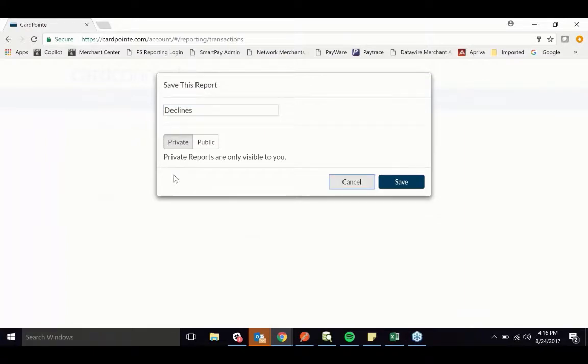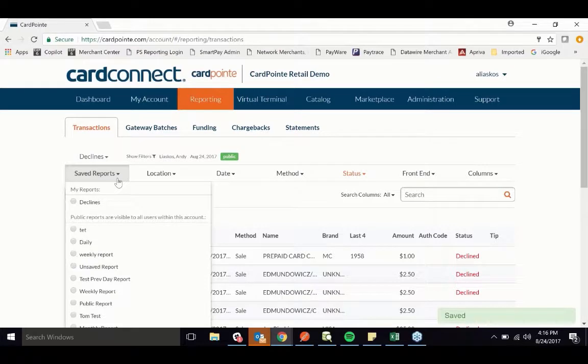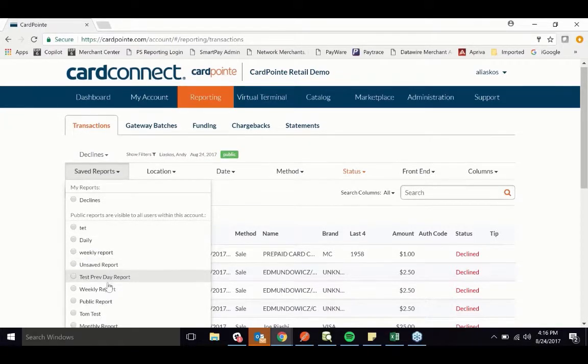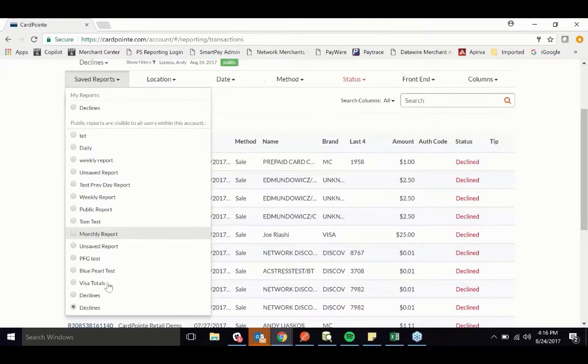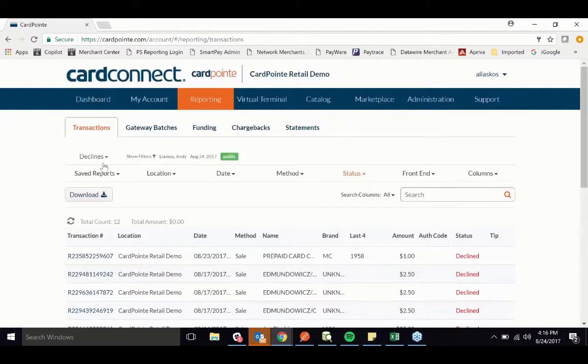call it declines. I can decide whether this is a private report, something I, as a user, only have the rights to see, or I can make it public so that every user that accesses my account can actually go ahead and pull up this report. So I can save the report. The next time I come in, I don't have to come and manipulate the data. I can just search here in my saved reports, find my declines report, and run that report.